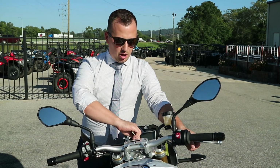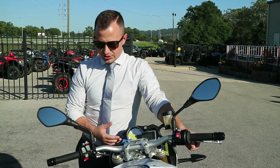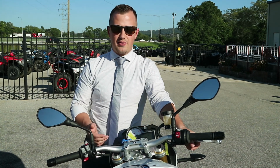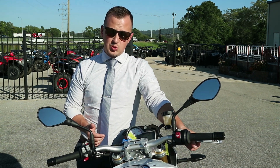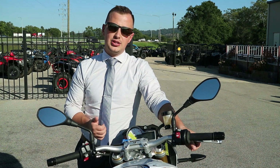In addition, all your cluster controls here are really, really easy to see with this LCD screen, and all of your functions are easily accessible to you the entire time that you're riding. No tricky menus to navigate or anything like that when you're riding this bike. You also have different power modes that you can switch to very easily as well. So if you get caught in a rain shower or something like that, you can easily adjust the bike to that kind of riding.